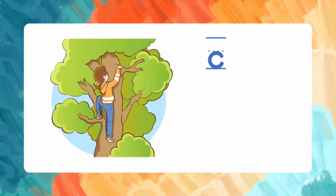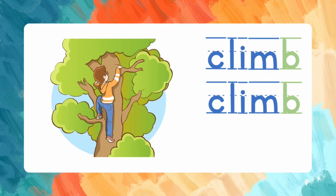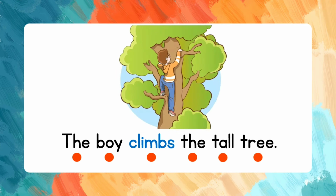Climb. C-L-I-M-B. Let's spell that again. C-L-I-M-B. Climb. Let's read a sentence. The boy climbs the tall tree. The boy climbs the tall tree.